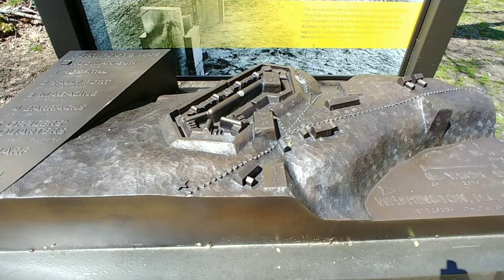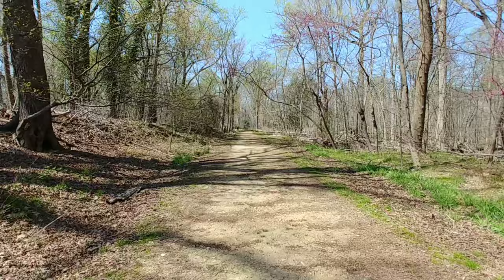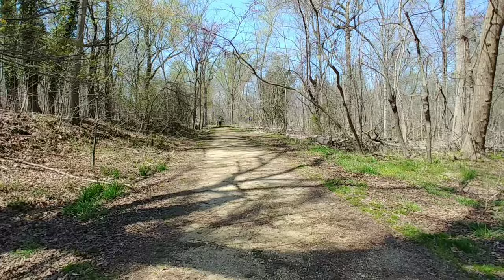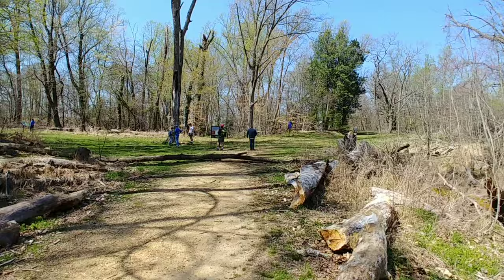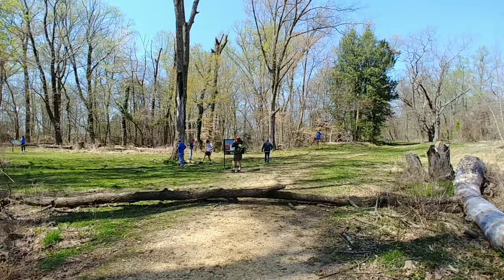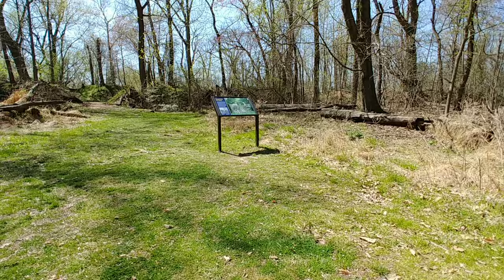There are some things that are left over from the fort, and we're gonna go out and find them. We're off. We're heading down this trail. I've never been here before. I don't know what to expect, so we're gonna do this together. Cool that they have all these little signs on the trail telling you more about Fort Foote, which by the way was named after Admiral Andrew Foote. You can see there are people here. We're gonna check out what this says here.